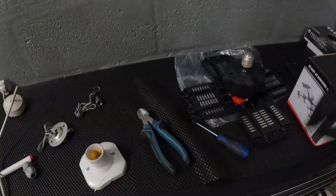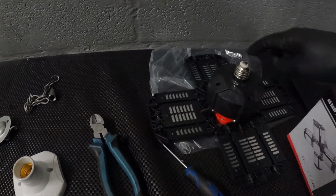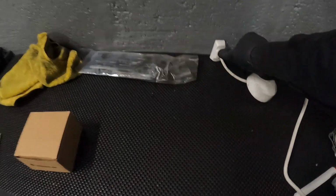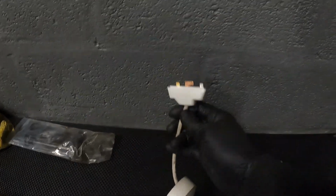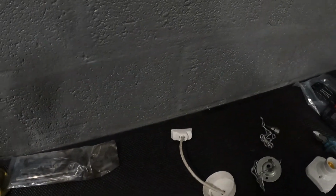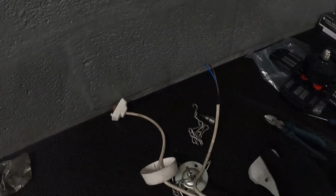But the only issue is, I believe these are E27 fixings, so I had to get an adapter, and then this was the original switch. Don't know what the correct terminology for it is, but basically it's just a switch which goes into the electrical connection. So at the moment, it's pretty simple to put in, just positive and negative.